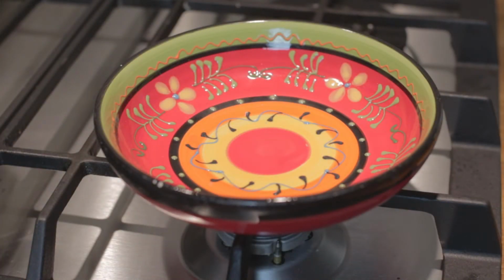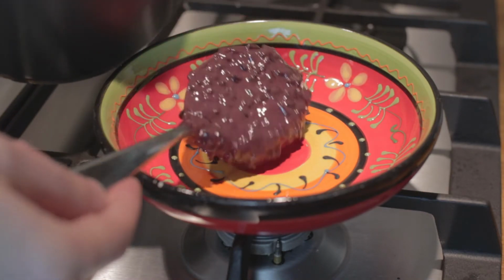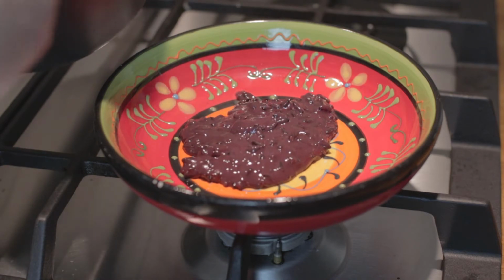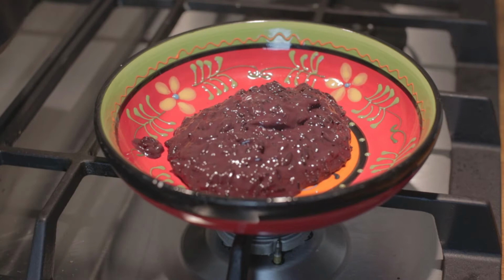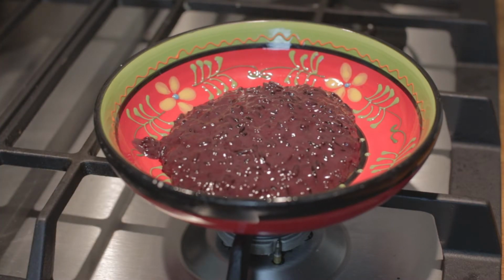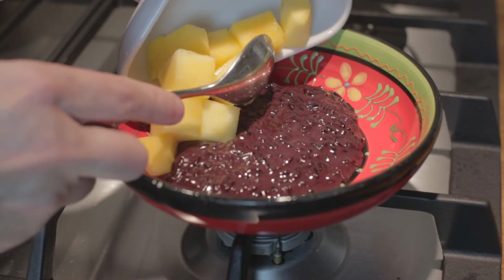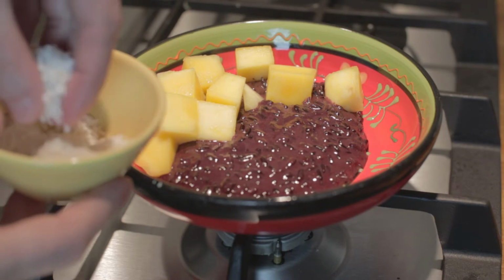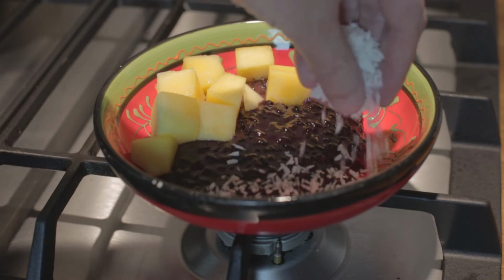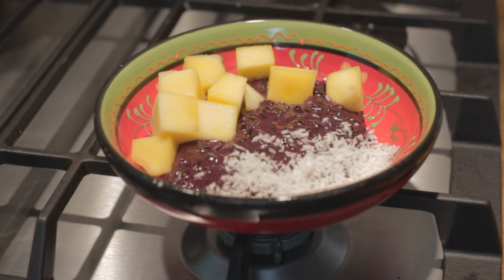Now it's finished cooking, we can start to dish it up. So we'll take just a couple of nice big spoonfuls, put it into the centre of our dish. And I've got some fresh mango, which we can just go down on one side here. And then some desiccated coconut as well, just to give it that extra coconut hit. And that there is our super delicious coconut forbidden rice pudding.